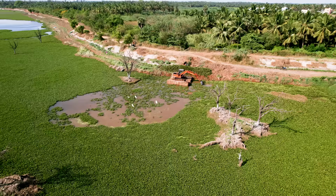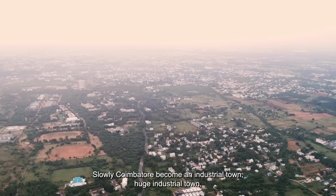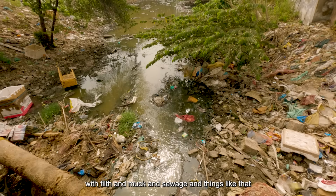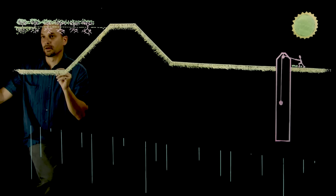The problem was, these lakes fell into disrepute. Slowly, Coimbatore became an industrial town, a huge industrial town. Along with that came pollution. Along with pollution, it became a dump yard with filth and muck and sewage and things like that. And also, thorny bushes took over. Because there was no water at all, the canals were not cleaned, so the water was not reaching the lakes. Lakes were neglected in Coimbatore.